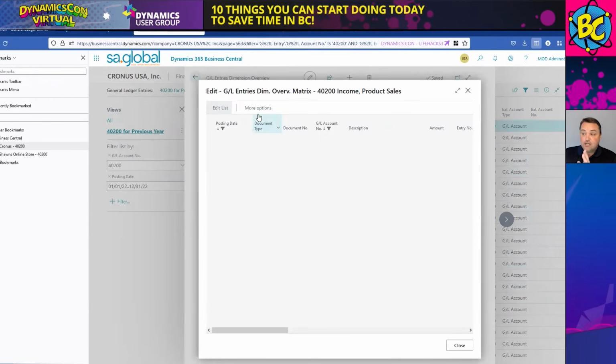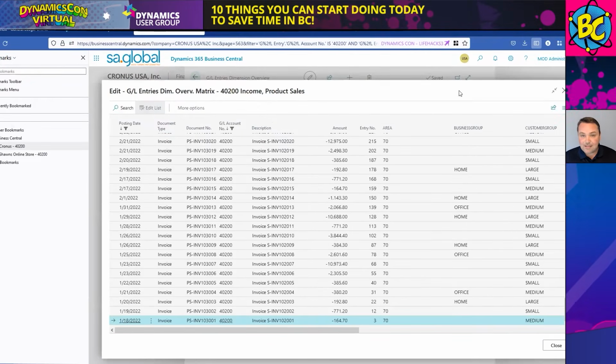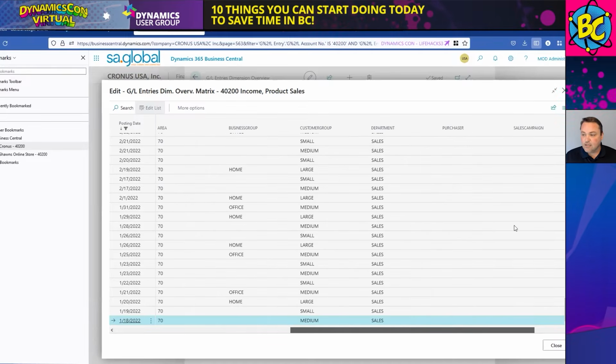Now, I don't know of a way to bookmark this window. I've tried, and if you know of a way to quickly get to this window differently than what I just showed, please let me know in the comments. It is a 2-3 click step process, but I'm going to Control F12 to widen that from our keyboard shortcuts, and now you can see I see all my shortcut dimensions in here, and I can filter to these as well.